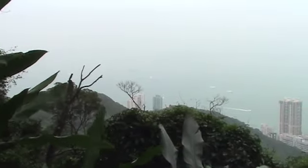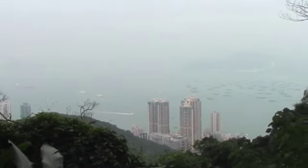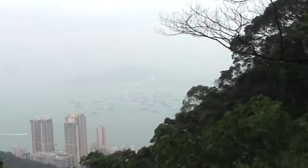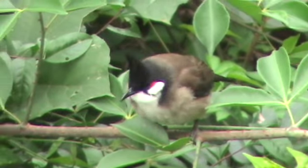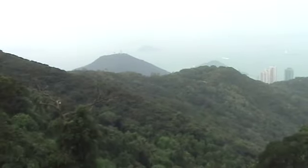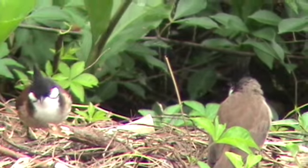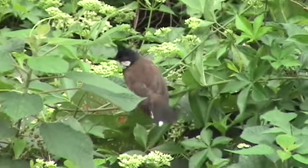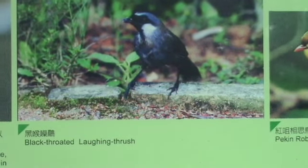I think I'm at the southwest corner of the island. Get a little perspective. There's a big tanker out there. And then these smaller ships, I don't know what they are, maybe barges or something. On the flight in, huge tankers moored out in the ocean somewhere. So it's the black kite that I've been seeing. And most recently this black-throated laughing thrush.